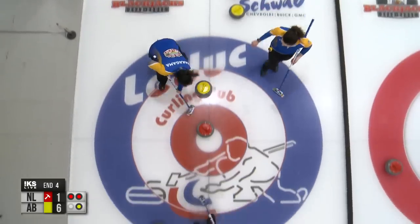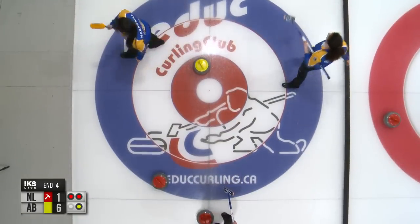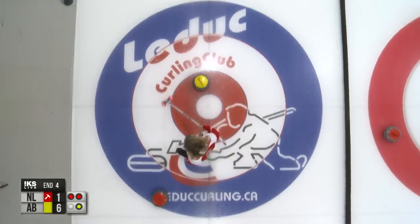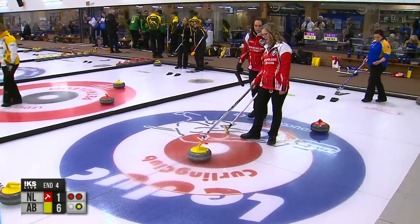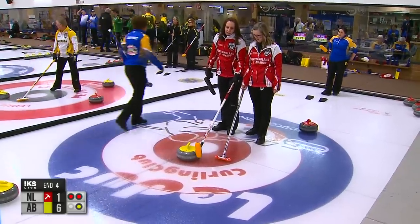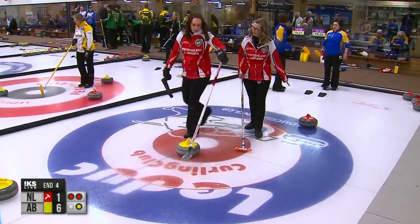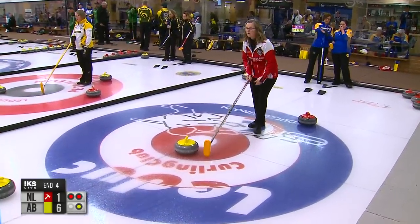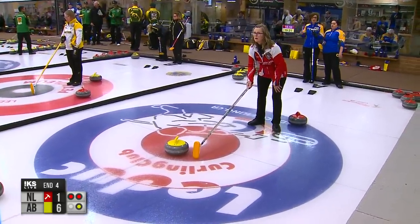And so if they can force the opponent or get some momentum there, they might be able to get themselves a force or even a steal. And a force would be nice as well next end, to take the hammer back into six. So some positives here for Newfoundland, as long as they're able to get their two here, and it's looking pretty good. This one will just be a hit.